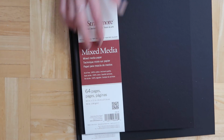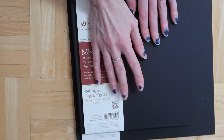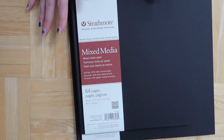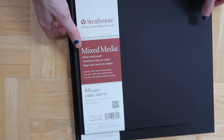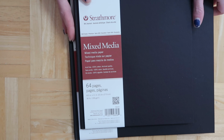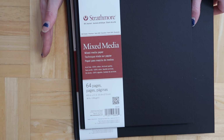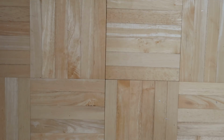It's not overly thick, it's only 90 pounds, but it works really well because you guys might remember I have the smaller one, like the 8.5 by 5 soft cover one, and I'm almost halfway through that one. But that paper is wonderful. I use a lot of water on it, and then I can still paint on the other side with no problems whatsoever. So if you guys are on the lookout for a nice journal, I would definitely recommend the mixed media paper. It's 100% cotton, which is amazing, and the paper is really, really wonderful. So I got those, and like I said, they were 35% off.